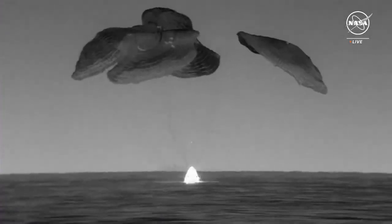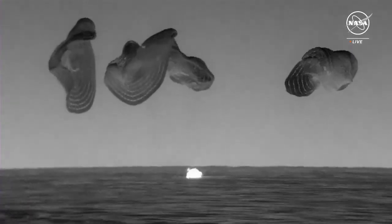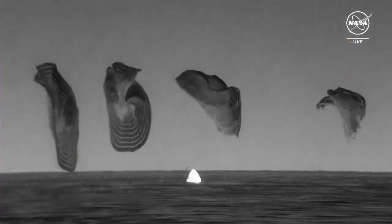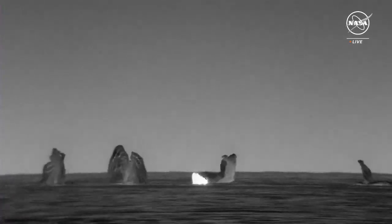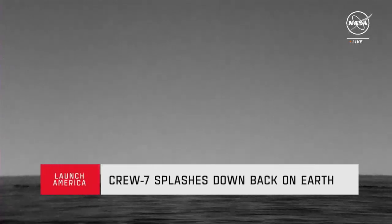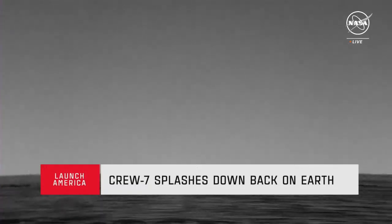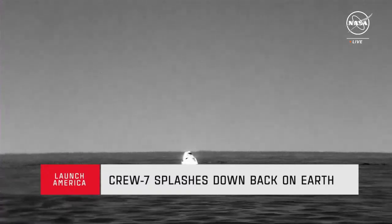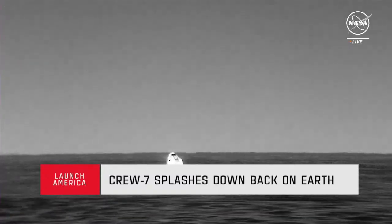What a beautiful sight. As you can see on your screen, we have Dragon splashdown. SpaceX copies, see the same. Visual and audio confirmation for splashdown of Dragon Endurance. It has now returned home, and NASA astronaut Jasmin Moghbeli, along with ESA astronaut Andreas Mogensen, JAXA astronaut Satoshi Furukawa, and Roscosmos cosmonaut Konstantin Borisov are back on Earth after an approximately 18.5-hour return journey from space.